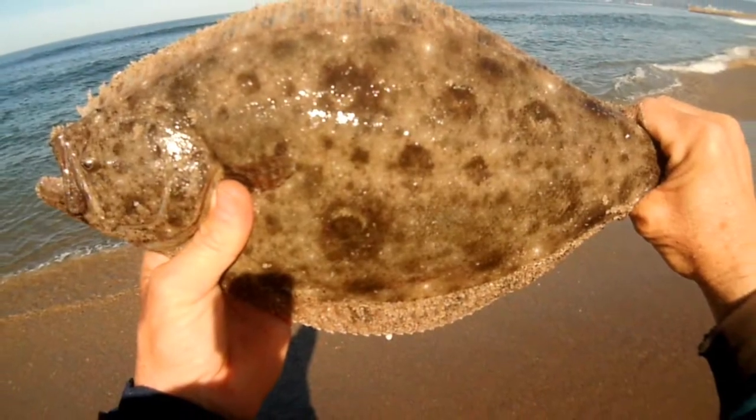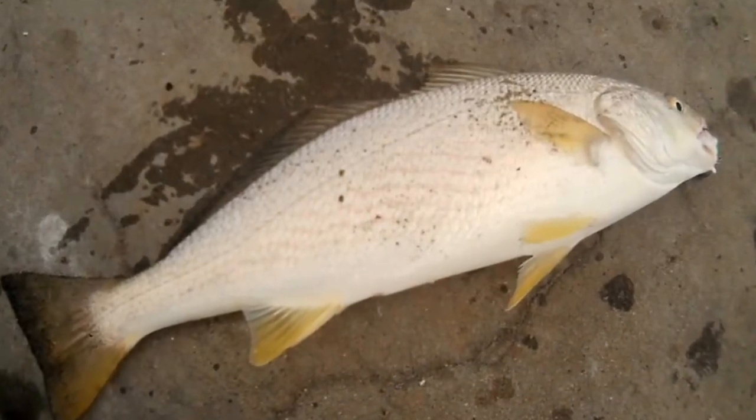All right, so for a little summary of this trip, obviously you can see conditions have changed tremendously. It's horrible out right now. So, caught that one little short halibut, and then caught a bunch of yellowfin croakers. You know, day to day, conditions change, sometimes hour by hour. And right now, it's over and done.